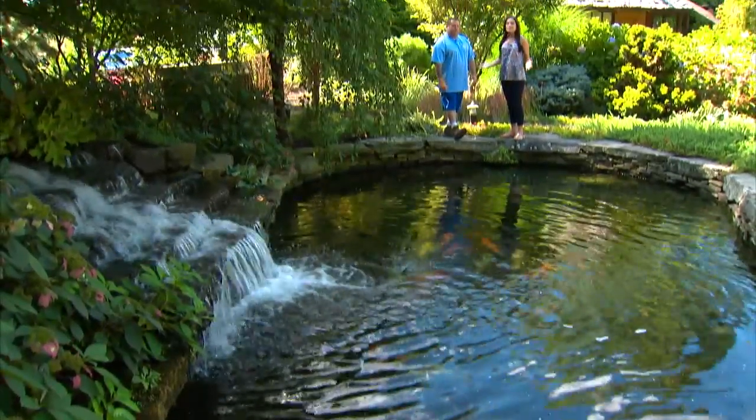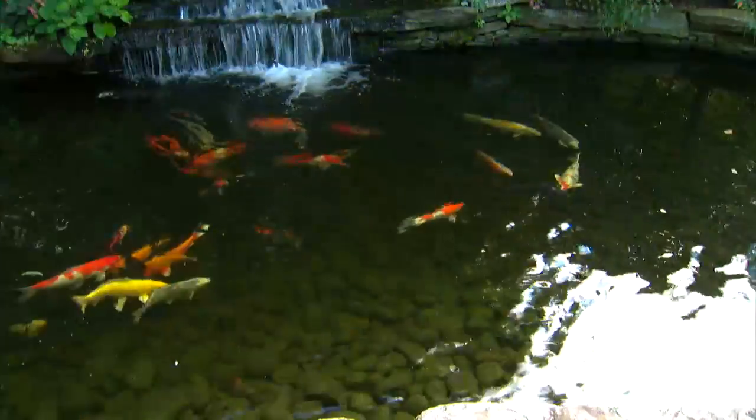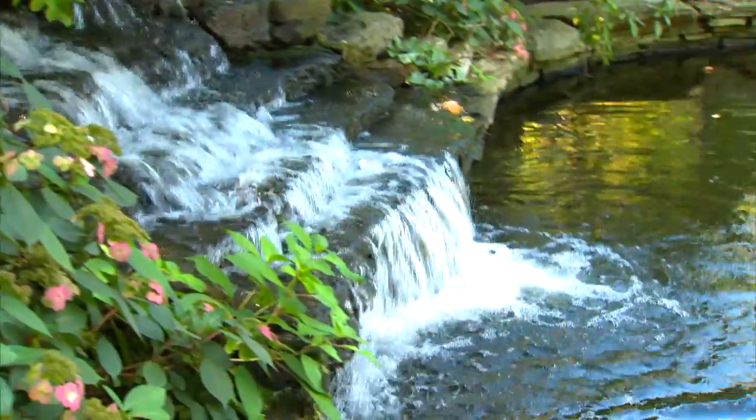We're at another beautiful koi pond, and this one is at your house, John. Well, this pond we built about 15 years ago, and it's different from the store in that it's much bigger, it's deeper, and it has a different style of waterfall where it's actually built right onto the pond. What is the maintenance like on a koi pond? Tell us more about the upkeep.